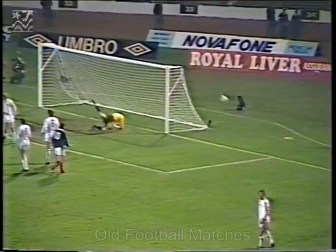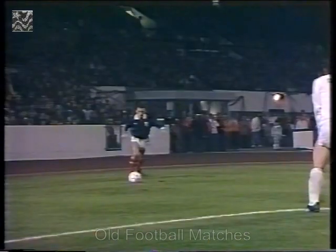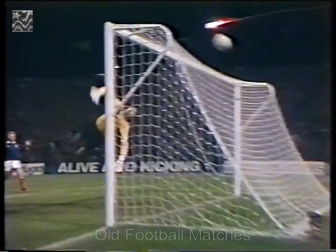There's Gough! Superb effort from Richard Gough. Look at the frustration on his face. Played in by Paul McStay. Gough getting up superbly to this header. Couldn't get high enough to place the header under the bar.